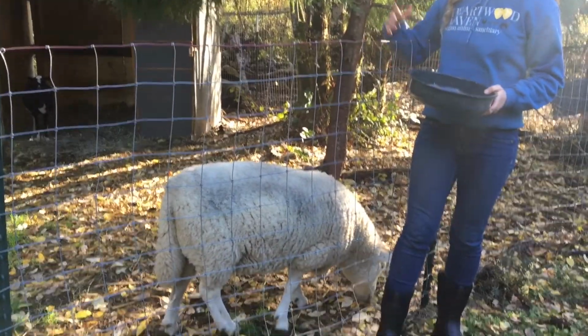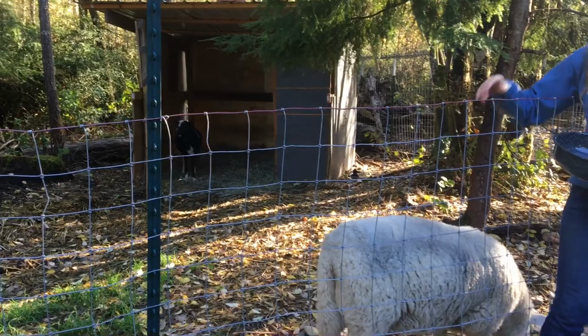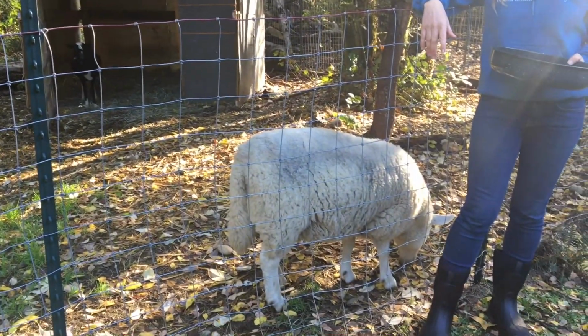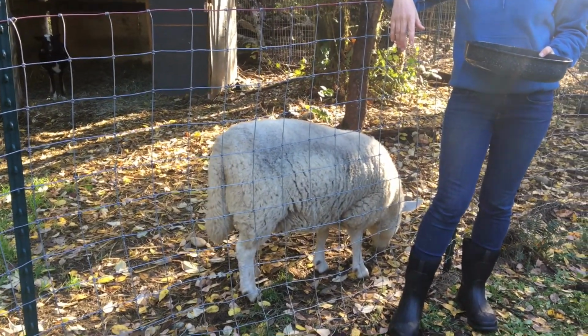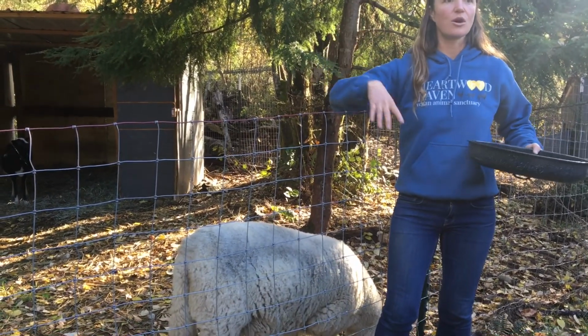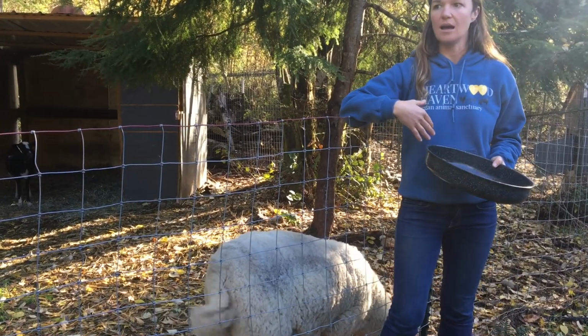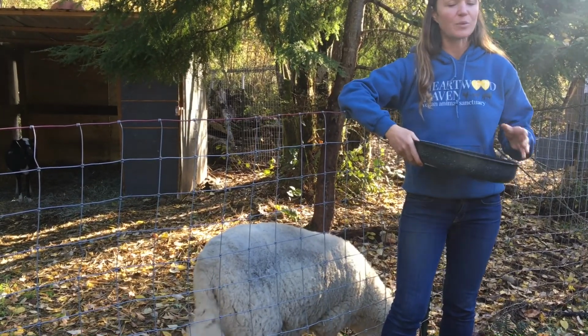And so Moon will lose her coat later on, and we'll have to have a shearer come out and shear Sunny in the springtime or early summer, because otherwise she'll keep growing her coat and keep growing a coat, and then it can cause infections, tears, all kinds of problems.